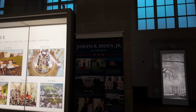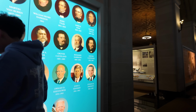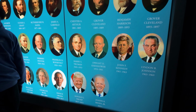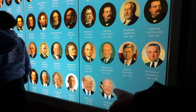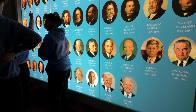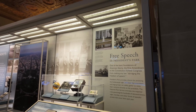Now, I know a lot of you want to know about the pictures in the back. I did this last couple of years. It has been updated. We will take a look. Now, you'll notice all of these are portraits, except Trump and Biden. Those are photos, and that's because Trump's portrait and Biden's portrait, they're not ready yet. Obama's portrait was just unveiled about a year and a half ago, and that's when they updated that. So when we get next portraits is probably our next update.